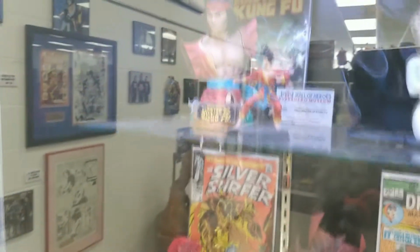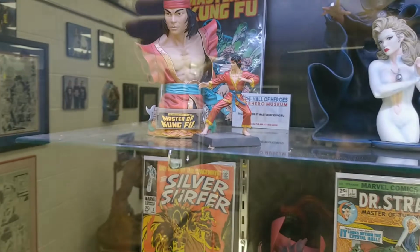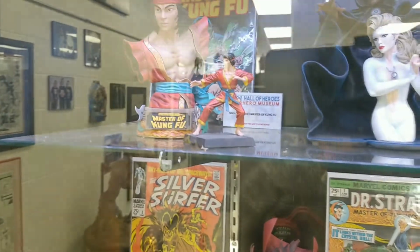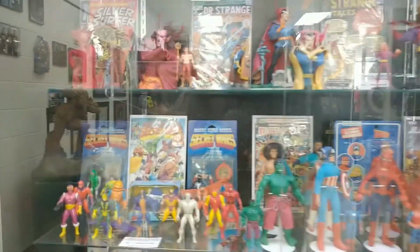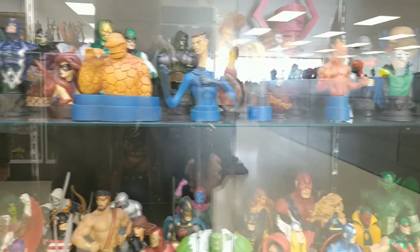Master of Kung Fu. You can't see it too much. Is it a glare? That's cool though. They got a huge superhero collection here. Stretchy guy. I can't remember the Fantastic Four, but I can't remember the stretchy, what the name is. Dr. Doom's mask.